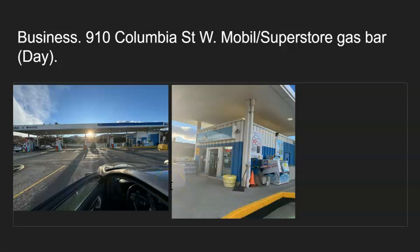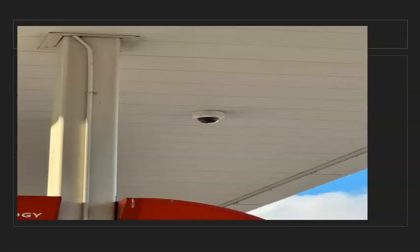I've noticed that a lot of gas stations now, the best thing they have going for them is just how well lit they are. Exactly. Yeah, and we'll see those in the night photos. So these are the cameras that are at every single gas pump.